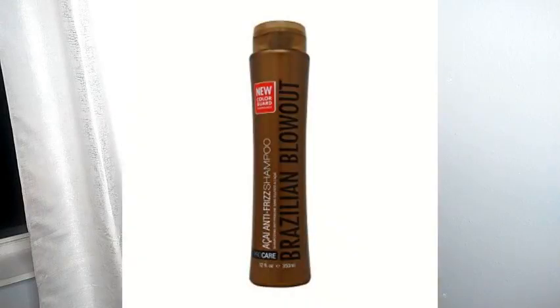So this is the shampoo that I use. It is the Brazilian Blowout Acai Anti-Frizz Shampoo. It has color guard technology and no dyes, sulfate free, all those kinds of things. And it has worked really well for me. It's supposed to keep the frizz out of your hair and keep it shiny. And I could say that it has worked with my red hair and it hasn't taken out too much color. Although color does come out, which I will get to in just a moment.